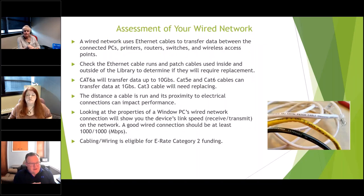So the wired network, we kind of talked a little bit about that. If you go into your Windows PC and right click on your little network connection down in the right corner of your taskbar, you can pop it up and you can see what kind of wired connection you have. A good modern connection should show a receive and transmit speed of 1 gig or 1,000 megabits per second. Again, if you're not seeing that, it could be the wiring.